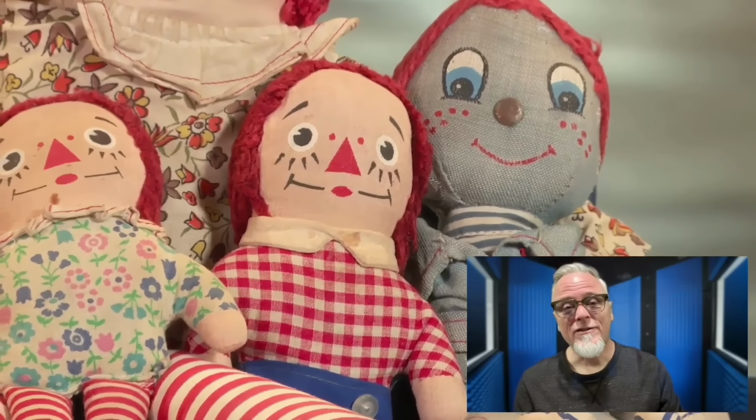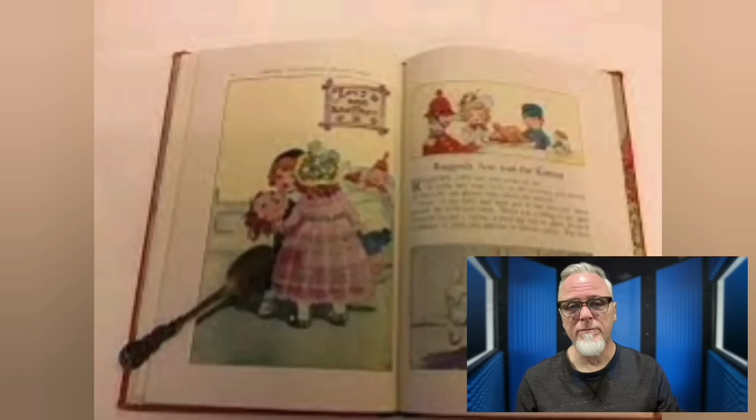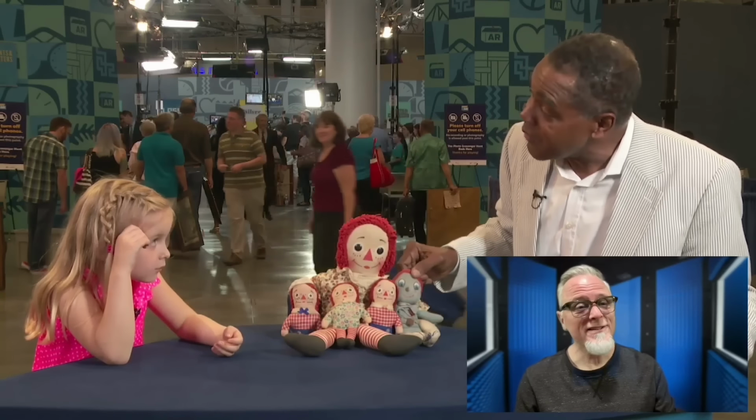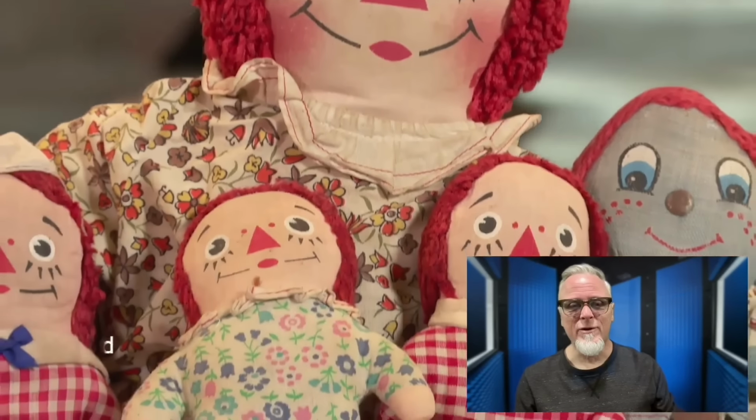Raggedy Ann and Andy dolls are soft dolls made of cloth. They were created by Johnny Gruelle and were based on the characters of a children's book series which he wrote. Raggedy Ann and Andy stories have continued to be published and have garnered millions of readers around the world. The dolls are equally still loved by past and present owners.